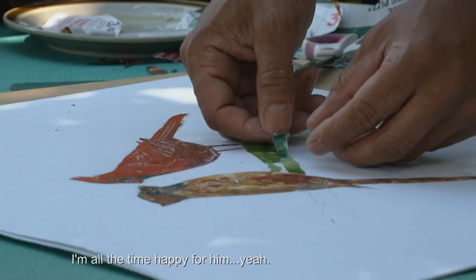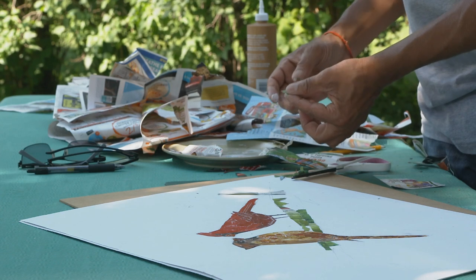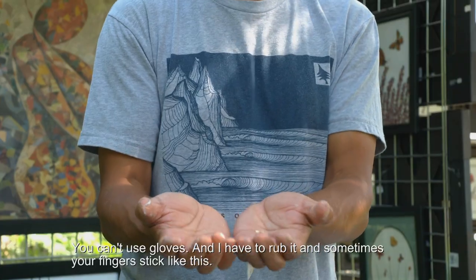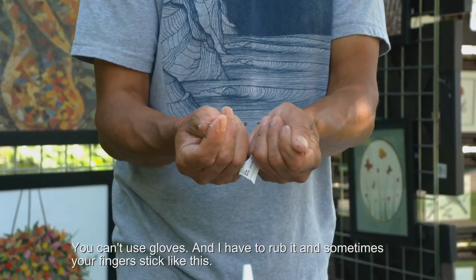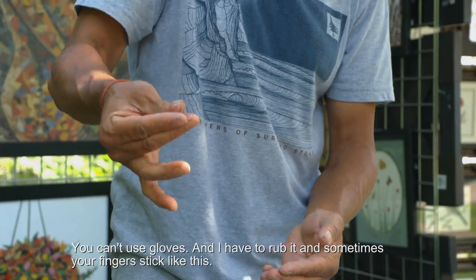Yeah, always family support for him. I'm all the time happy for him, yeah. Except when this happens. Sticky fingers, a definite downfall of this art form. We can't use the gloves, but just, and I have to rub it, and sometimes your fingers stick like that.